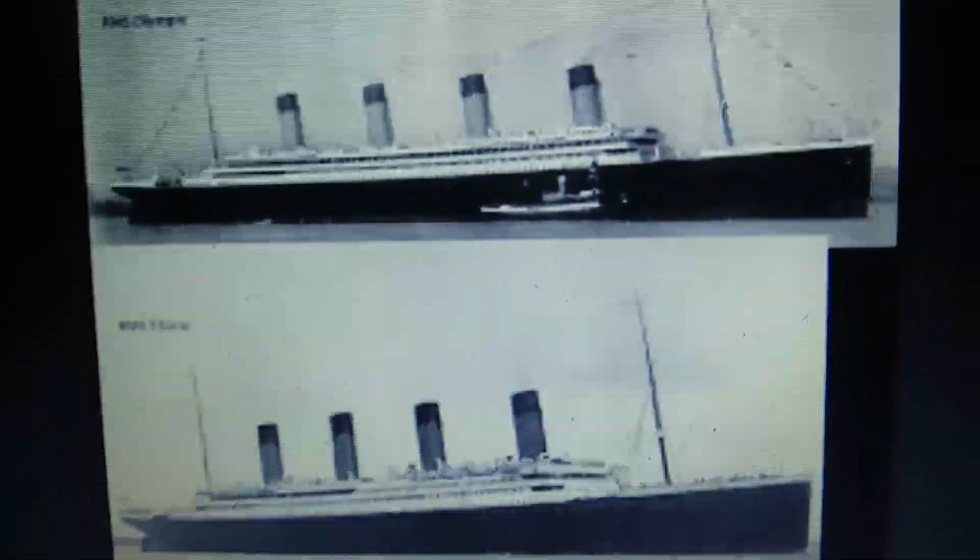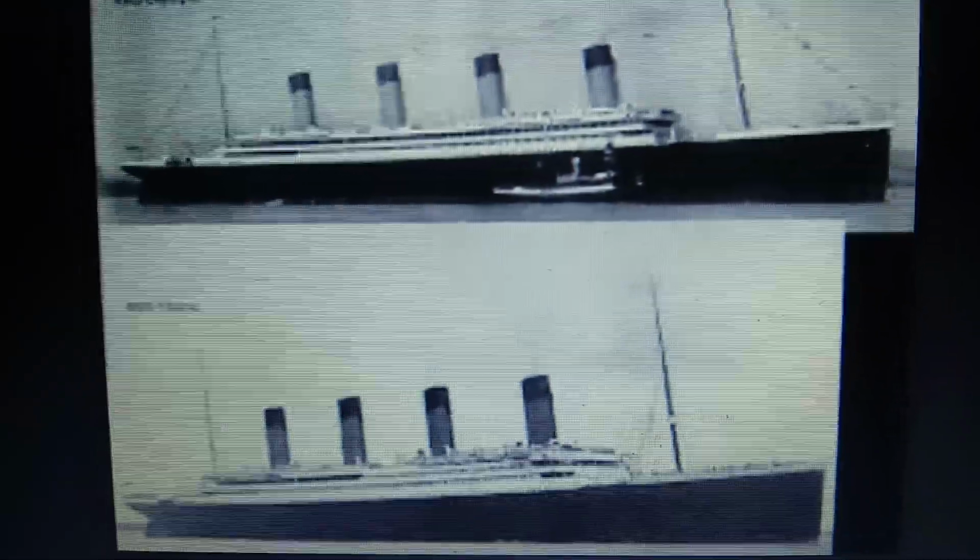However, on the outside, you can clearly see a difference between Olympic and Titanic. Can't you tell? I'll give you a couple of seconds.